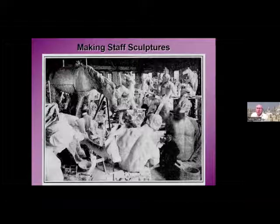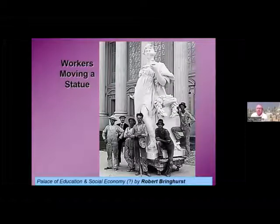This is a picture, I believe, inside one of the palaces, with a horse that's in parts that'll be taken apart and then reassembled in place. It just amazes me when you see all these things. And lo and behold, there's some of those staff workers very carefully moving a statue. I think they're moving this to Education and Social Economy. And Robert Bringhurst did a whole bunch of statues around that palace. That gives you a good scale: if this tall guy here is about 6 feet and he were standing up there, this is probably a 12-foot statue.